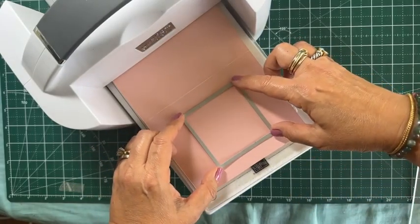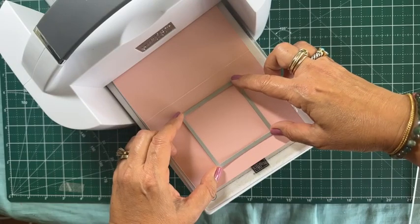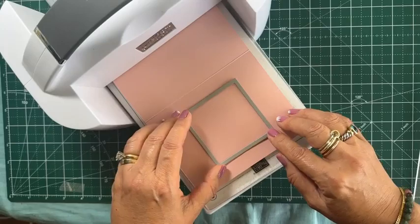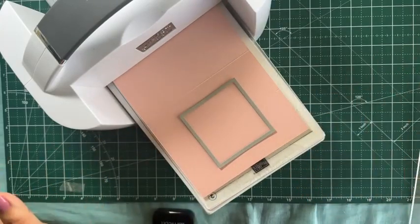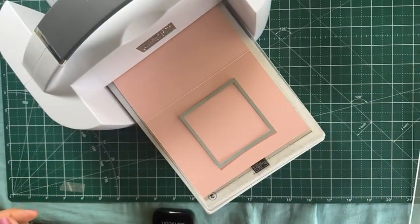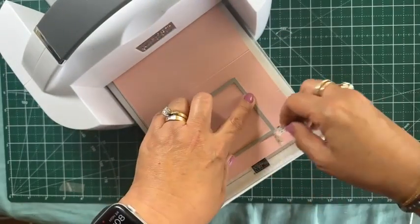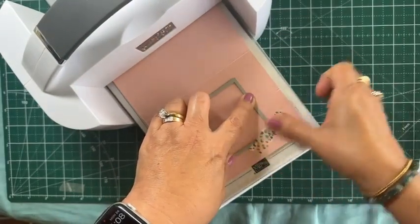I'm not very precise. I really should be more precise, but you know what? My style is I just wing it, and if it messes up, it messes up, right? Nothing is perfect. Although I will want to put one of these washi tapes here just so that it doesn't move too much, okay?